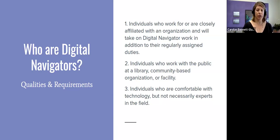So the individuals in our program work with the public. That's one of the key things, is that you need to actually be meeting with people from the public. So it could be at a library, a community-based organization, or some other kind of facility. And most importantly, digital navigators are comfortable with technology, but not necessarily experts in the field.